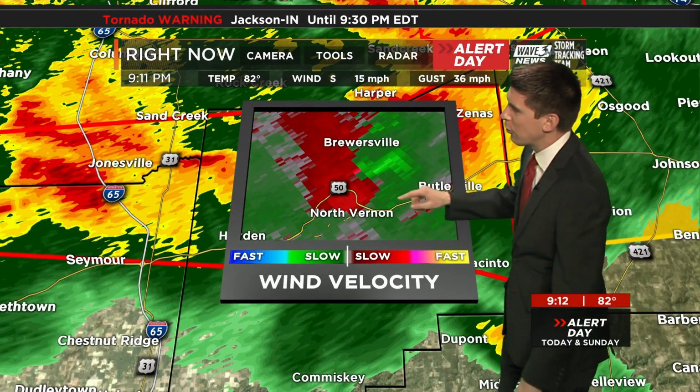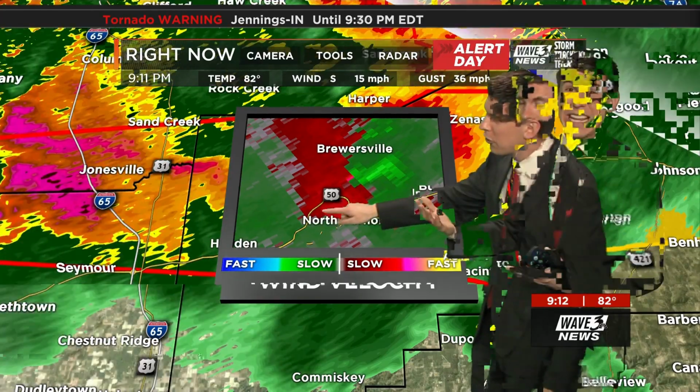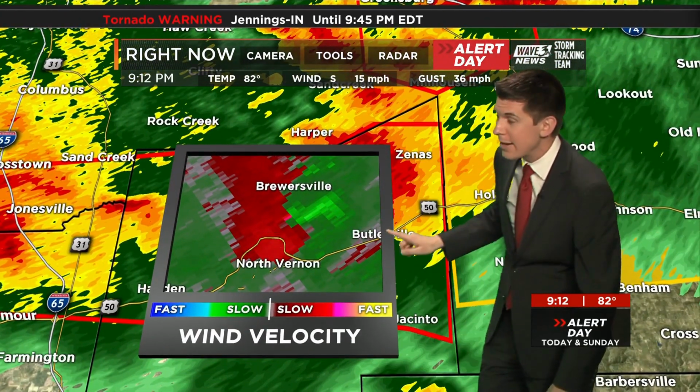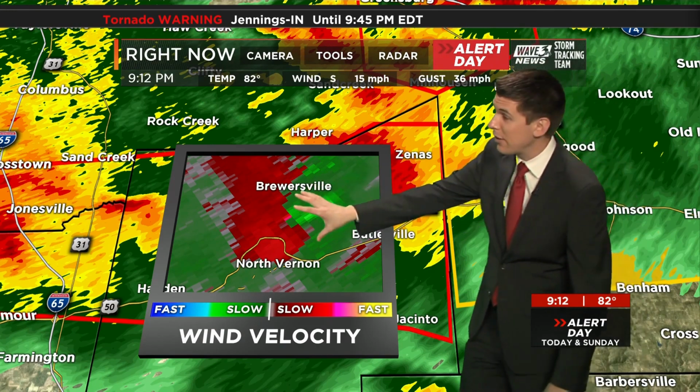We continue to monitor the storm just north of North Vernon. This is between Brewersville and North Vernon. Tornado again is moving east at 50 miles per hour. So in order for us to be proactive here, if you are between Zenith and Butlerville, Indiana, north of US 50, you need to be in your tornado safe place immediately.